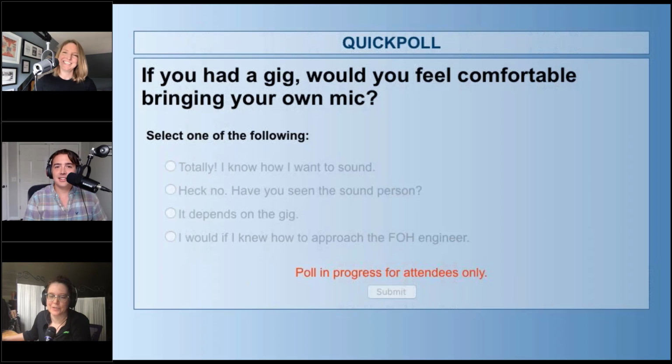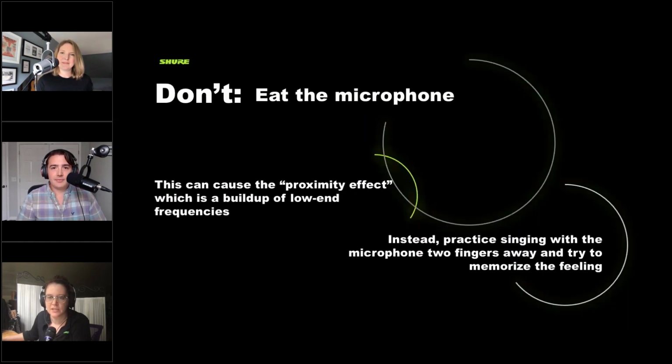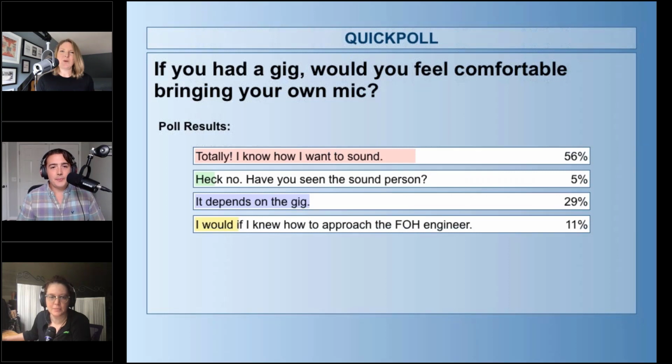All right. So we're getting close. We're at 74% of people who have voted. Nice. I'll just give it one more moment. I think we got everybody that's going to vote. So I'm going to close the poll and show you the results. So here are our results. It looks like most people are definitely down for bringing their own mic. And then the second number is that it depends on the gig.